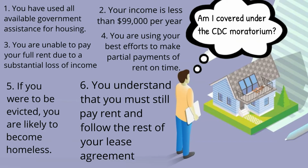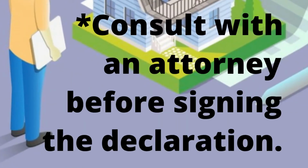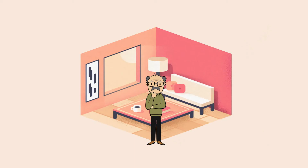The CDC moratorium does not require that your financial hardship be related to COVID-19. It may apply to you even if an eviction has already been filed against you in court. If you are not sure whether you are covered by the moratorium, you should consult with an attorney before signing the declaration. This is especially true because if you make any false or misleading statements or omissions by signing the declaration, you may be subject to fines or jail. At the end of this video, we will have some links to the form declaration on the CDC website.